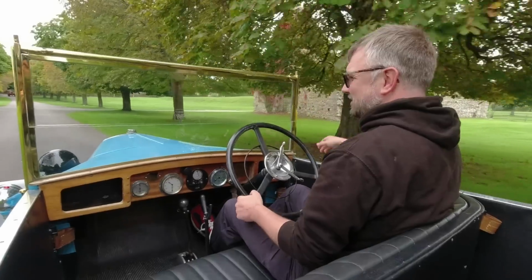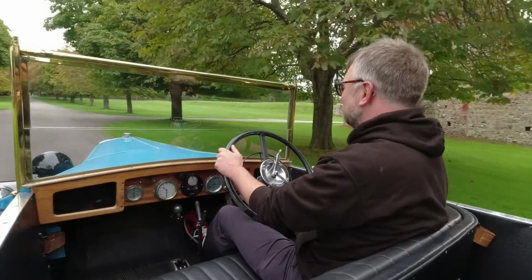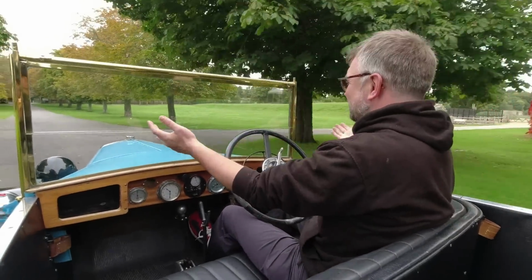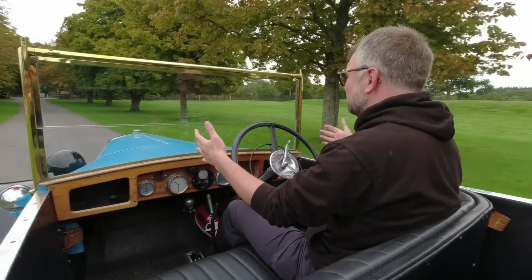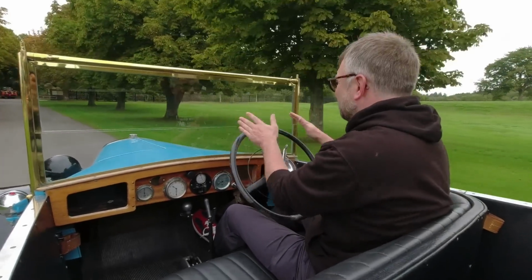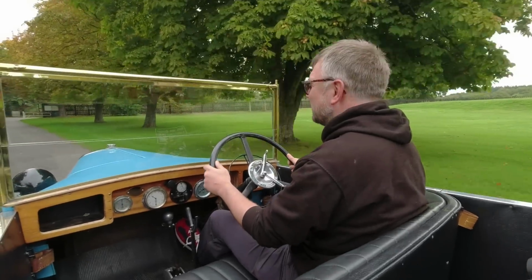It's incredible to think this car is getting on for 100 years old. It still works so well as a car. The steering isn't fighting me as much as I thought it would. Early Austin 7s kind of weave all over the road. This isn't too bad at all.